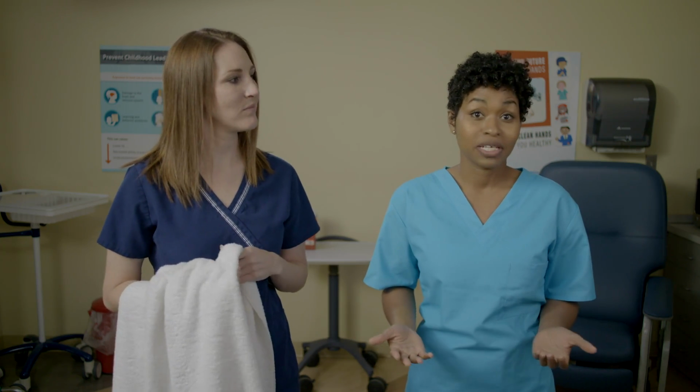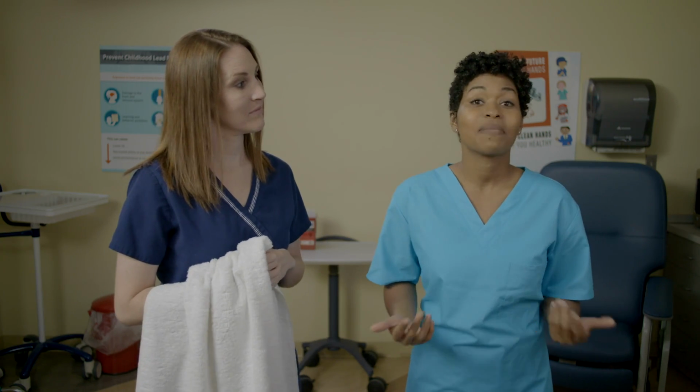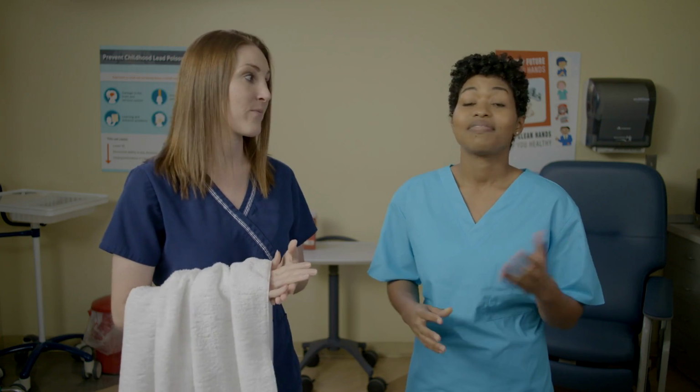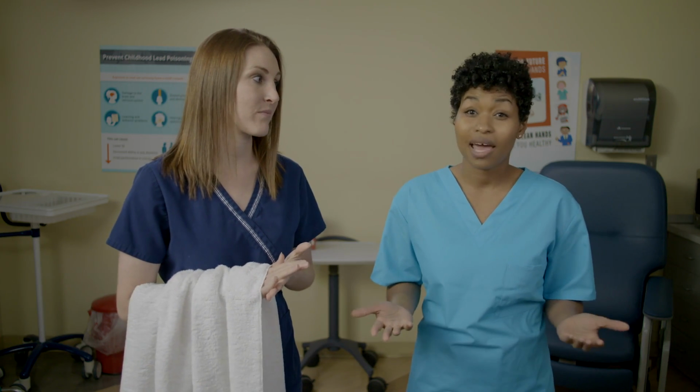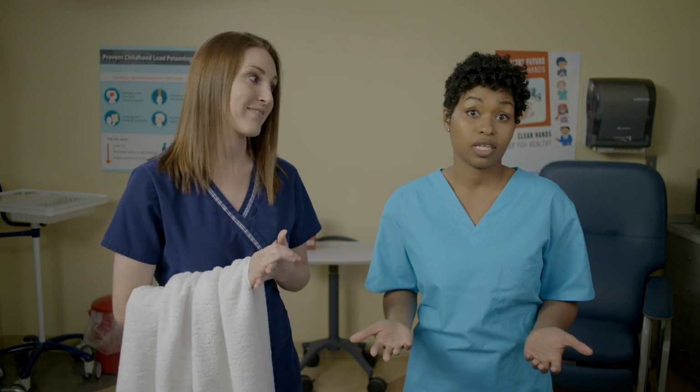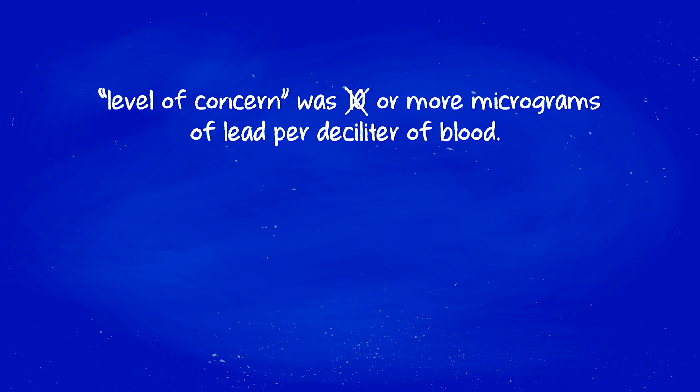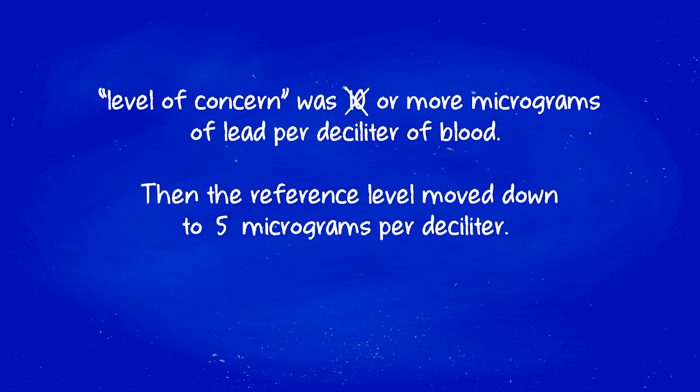Okay, so let's talk for a second about what this new reference level means for people like you and me, whose job it is to do blood draws every day. Okay, this I can handle. So there are some new words we're being asked to use when we talk about testing for lead in blood. Reference level is basically what we used to call the level of concern. That's the amount of lead in a child's blood at which we start to consider doing some type of actions to reduce a child's exposure to lead. The old reference level, or what we used to call the level of concern, was 10 or more micrograms of lead per deciliter of blood. Then the reference level moved down to 5 micrograms per deciliter.